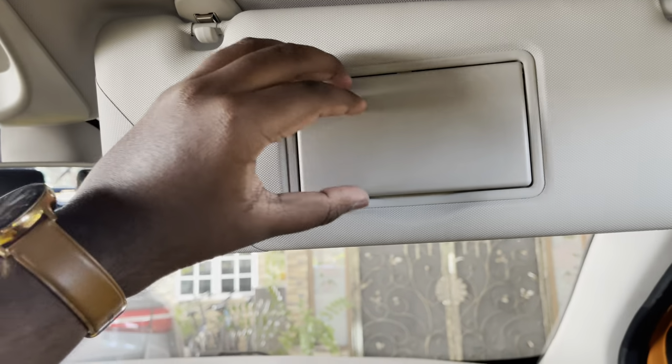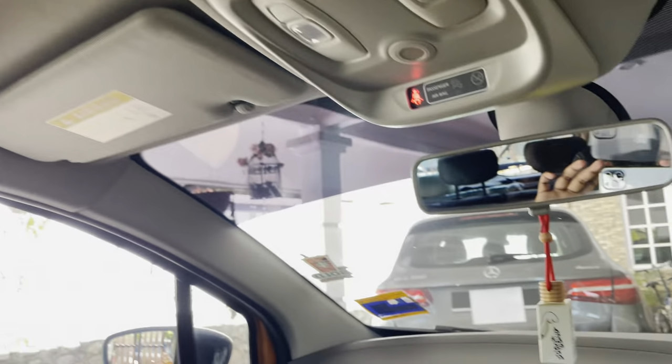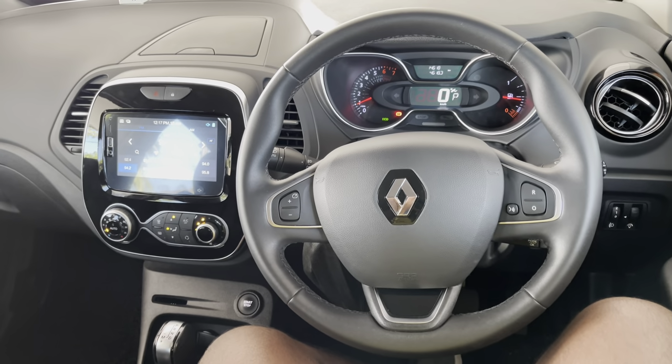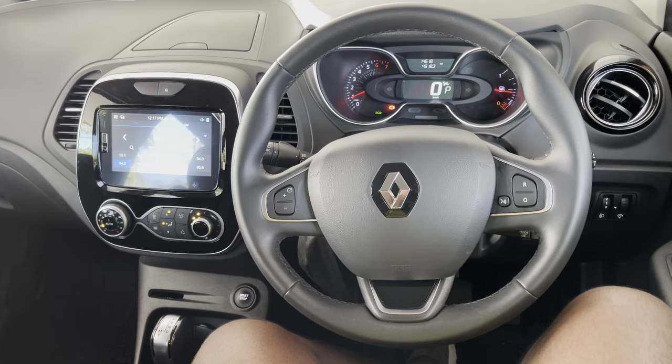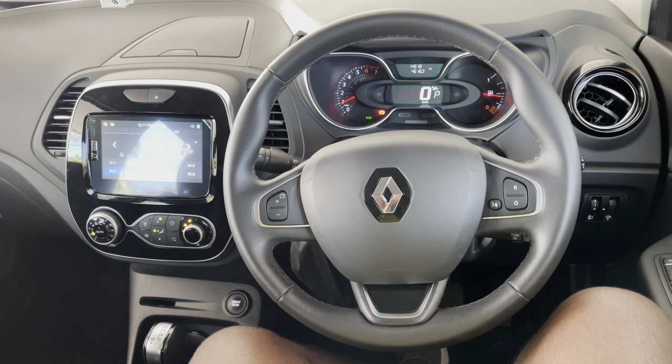Sun visor for the driver's side does get a vanity mirror. And the driver loses out on the grab handle, sadly. You get a white roof liner, as you can see. So this is the driver's view of the interior once again. Overall, the interior looks very nice, if you ask me. Really love the interior look.